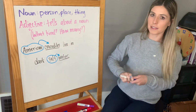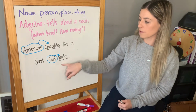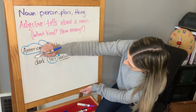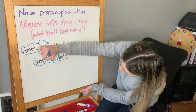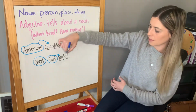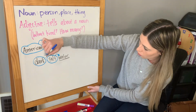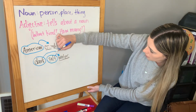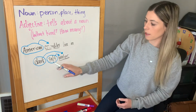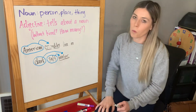And then this is the little trickier part. Dark, what kind of salt water? We have dark salt water. So dark also explains what kind of water. So we're going to circle dark. It is another adjective. Both dark and salt explain water in more detail. They are both adjectives. So we're going to circle both of them, and they both are explaining the water. Dark is not explaining the salt. Dark is explaining the water. So we draw arrows to water.